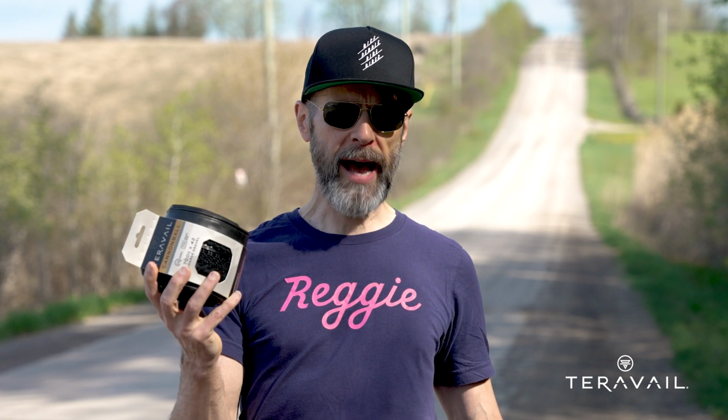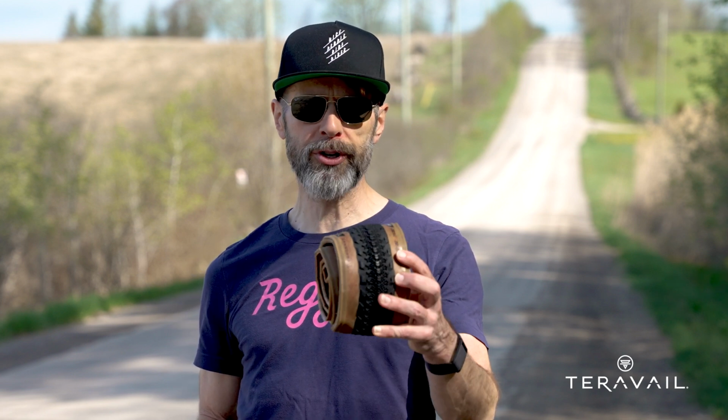The other version that I've got here is the durable version, which is what I'll be running at Unbound when I'm running through all that flinty rock that's basically like riding over knife blades. So this just gives you a little bit extra protection. Great for that kind of need, but in terms of running fast and comfortable, I highly recommend the light and supple version, which comes in the skin wall version or in a black only version.